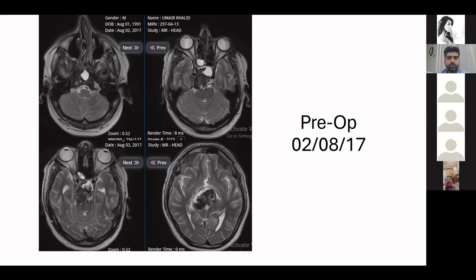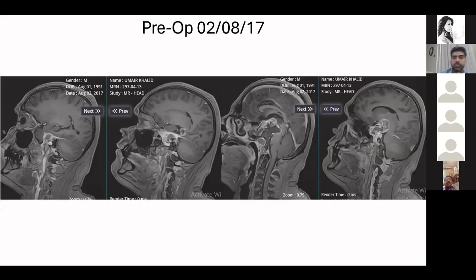The temporal horns appear to be slightly plump, so probably this is causing some kind of hydrocephalus, but I cannot appreciate because these are only limited cuts. If we go to the sagittal images, the next set of images, we can see that there's a midline lesion which is in the sellar and suprasellar location, and it is causing significant compression on the midbrain. Posteriorly, superiorly, it is displacing the third ventricle, and anteriorly, it is extending into the sphenoid sinuses.